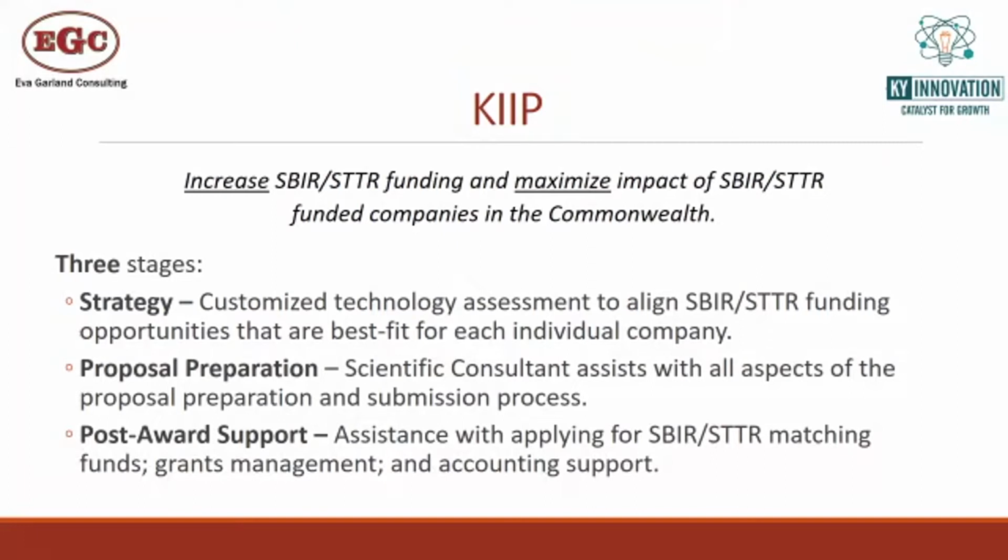I think in addition to this KIIP program, the match program, which a lot of you are here today as a result of, is also spurring increased growth of entrepreneurial firms in Kentucky, from outside of Kentucky, as well as within the state.